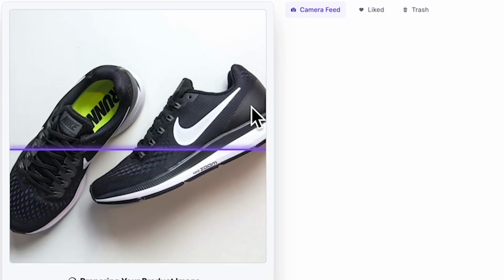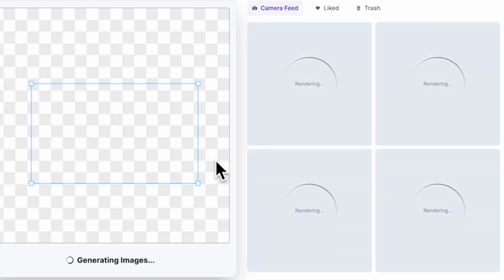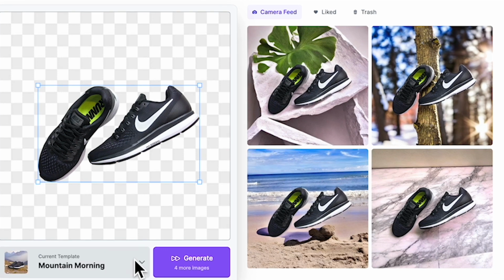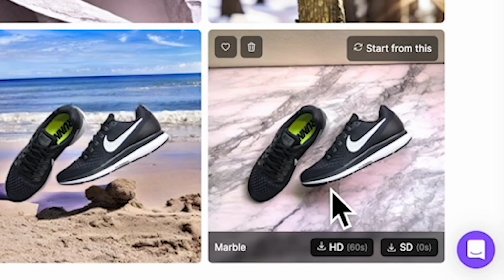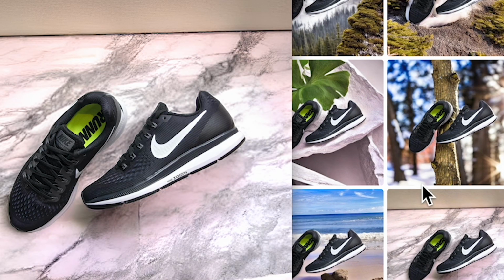So once you have selected the photo, the AI function will remove the original background, and at the same time it will render to produce the same pair of shoes against different backgrounds that you can choose from. Select this current template and click on generate to produce new images. So for this example, I'm gonna choose the pair of sneakers against the concrete background, and I click on the high definition download button to download a high resolution photo.